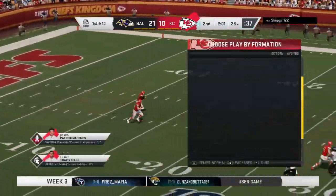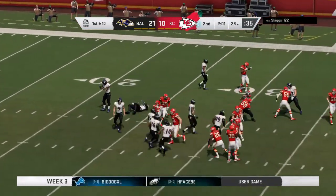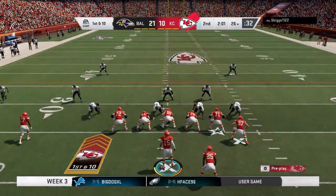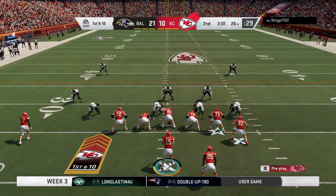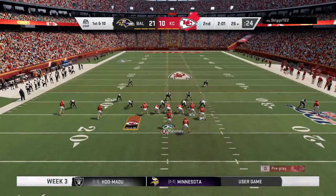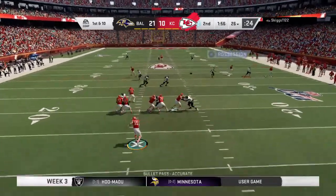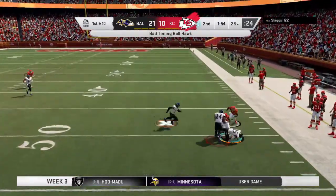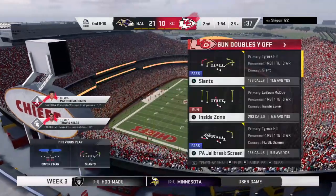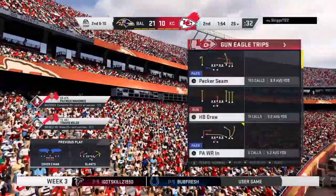First and 10 at their own 26-yard line. The Chiefs offense about set to begin this drive. They'll look to make some inroads here, trailing 21-10 as they come up on a 1st and 10. Trying to shake off the interception. He'll look to throw. 1:54 left on the clock here in quarter number 2. And nearly picked off there. Almost intercepted. Instead, 2nd down.